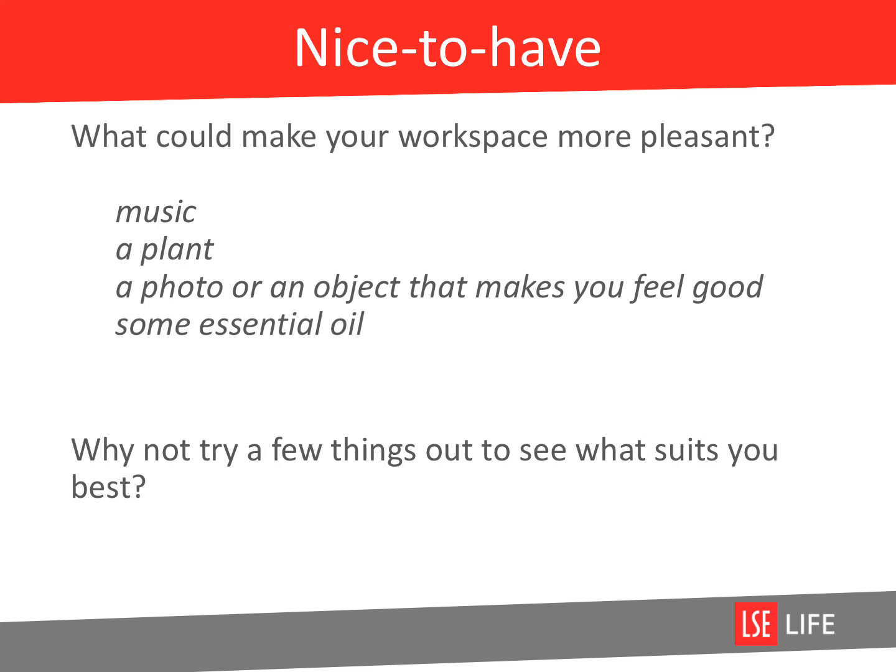So, in addition to what you need to have, think also about what you want to have in your workspace. What could make it a more pleasant place to work? Do you like to work with music on? Or maybe a nice green plant? Or your lucky charm? Or a beautiful photograph? Some people like a minimalist approach on their desk, and other people feel better with a few nice items around. Try it out while you revise and see what works for you.